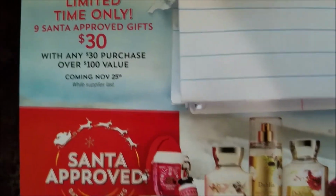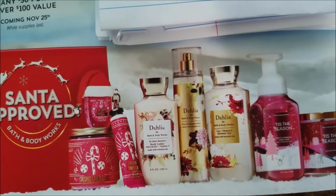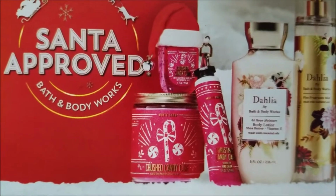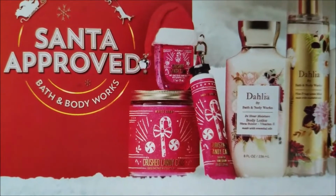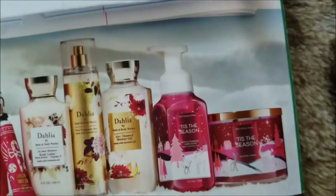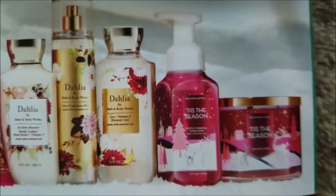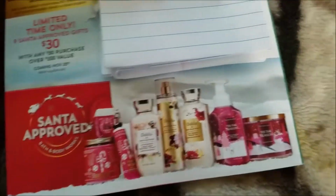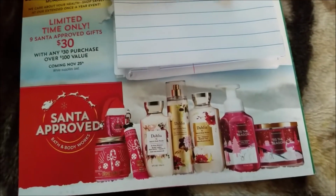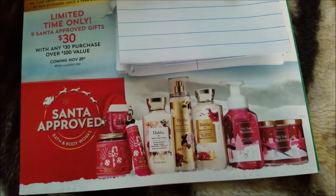Wow, coming November 25th. So we have here the Dahlia scent and the body lotion and the shower gel. We have here the Crushed Candy Cane single wick candle, along with the hand cream and the sanitizer. And over here we have the Tis the Season three-wick candle and the Tis the Season gentle foaming hand soap. So yeah, that comes in the little gift box set, I guess. And you can get this for $30 with any $30 purchase.